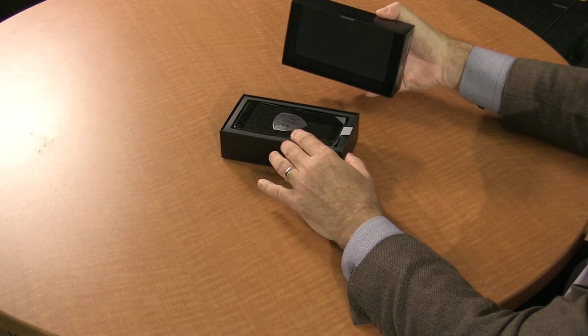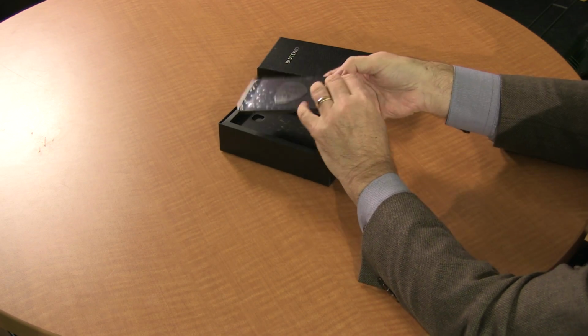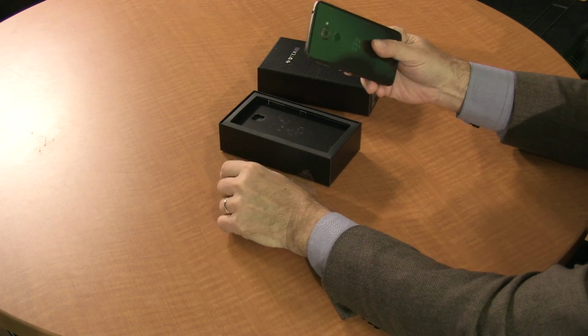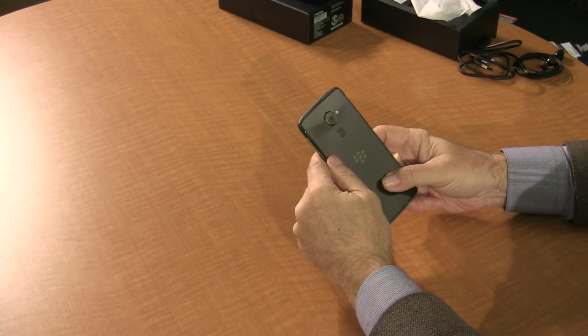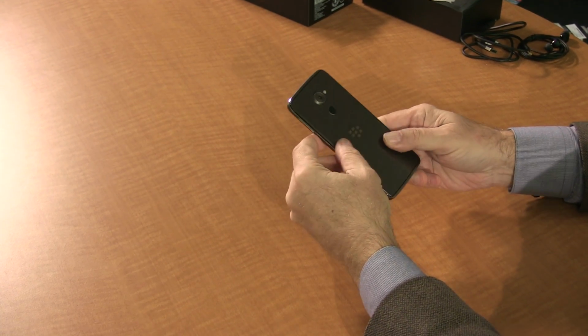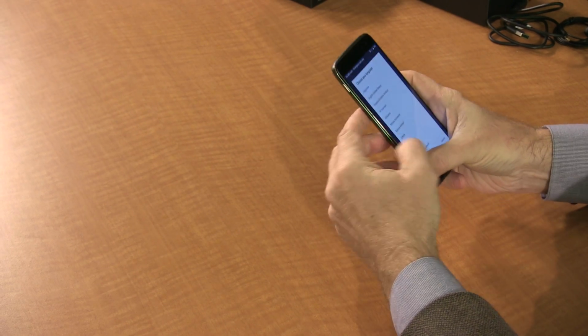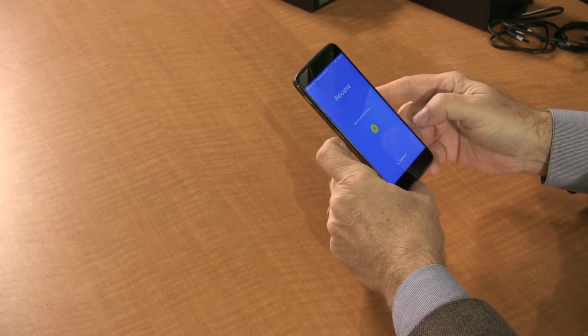Hi, I'm Jim Love, CIO of IT World Canada, and I'm unboxing the DTEK60, BlackBerry's newest in its line of Android phones. When you take it out of the box, it's not immediately apparent how the DTEK60 is different than its predecessor, the DTEK50. That's because, for the most part, BlackBerry is not emphasizing the physical device. In fact, they've outsourced most of the design and all of the manufacturing of their phones. But what BlackBerry is emphasizing is what's inside and the user experience.